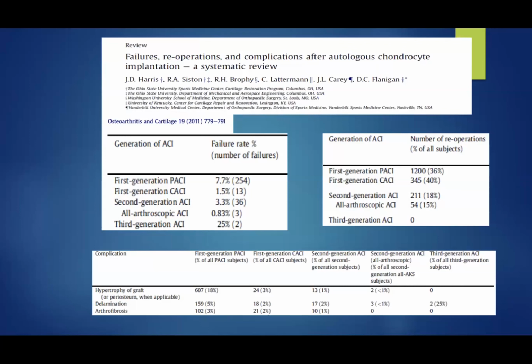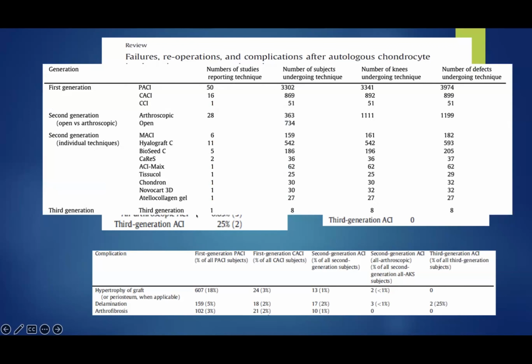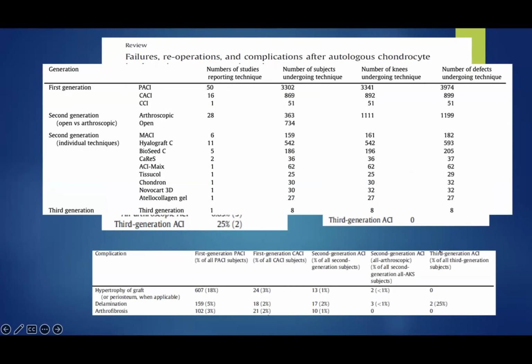This is one article where they described the failure rates of each of these generations of ACI. As you can see, the first generation ACI had more hypertrophy of the graft, delamination, and arthrofibrosis compared to the third generation. The 25% that you see is because of the number of cases of third generation ACI included in the whole analysis. It was only 8, and only one of the 8 had delamination, and hence the 25%. Otherwise, with increasing generation, the complications decreased.